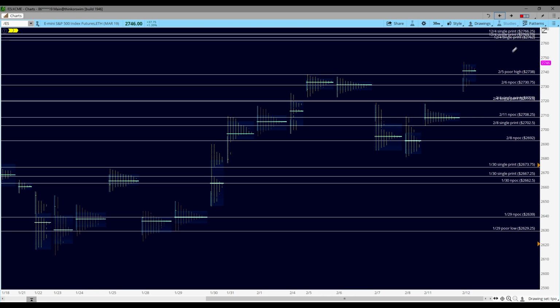So those are the cluster. There's a couple of levels there, about 3 levels, and if we pull back again, then we see these right here. There's a couple of single prints here that need to be filled, and also down here as well, with a couple of the naked points of control that need to be tested. So we'll see how this thing runs, but certainly it looks like it wants to go higher for now.